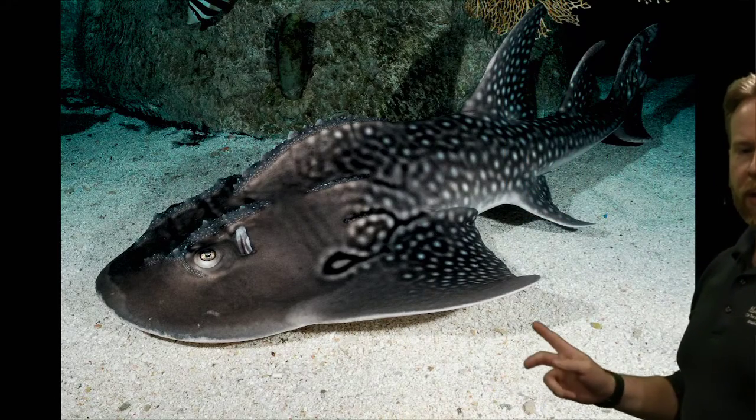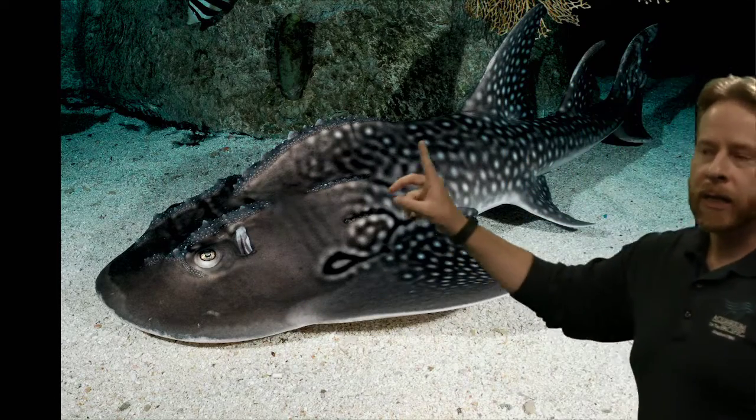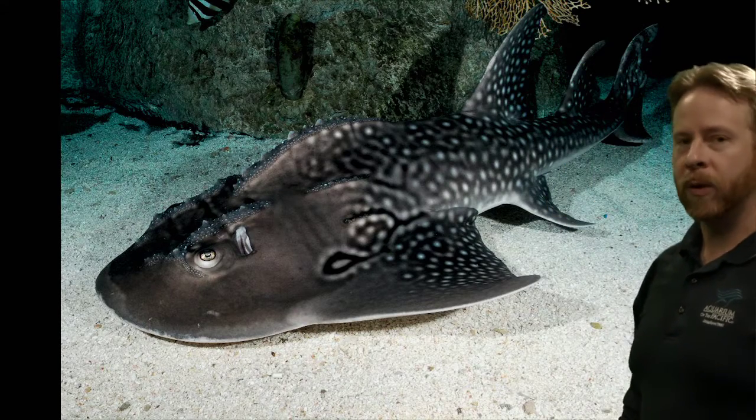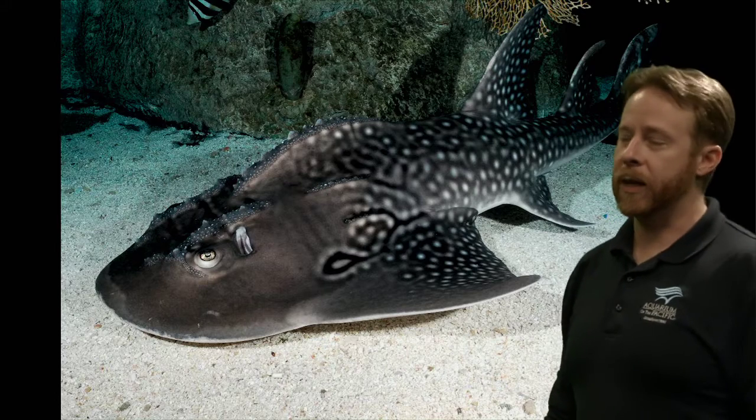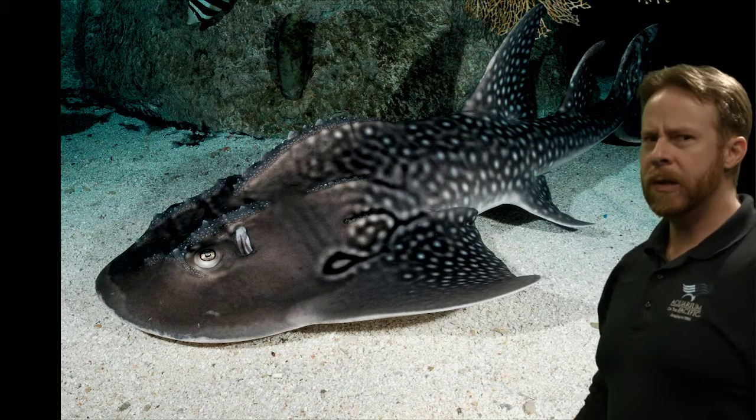So let's make a couple observations about the rhino ray. Now, if you were hoping they had huge old rhinoceros horns like a rhinoceros, I was hoping so too when I heard they were called rhino rays. But that's okay. They don't have giant horns like a rhinoceros. Rhinoceros have that. They can keep that characteristic. Or narwhals. Narwhals kind of did it too. What else do you see on the rhino ray?